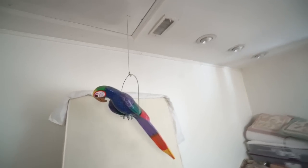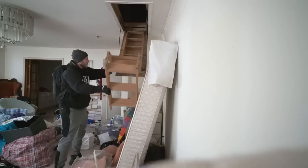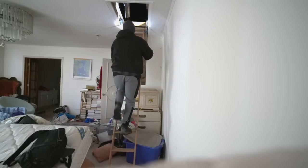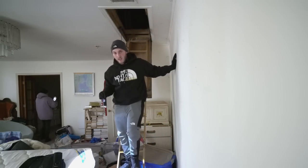Oh, this is to the attic. I didn't even see this. I gotta move this bed out of the way. Oh, okay, not that much left behind, actually. Just some holiday stuff, typically in people's attics. Sketchy. So there was nothing in the attic, but it doesn't hurt to try and look.